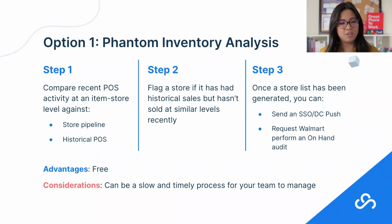Another thing to think about is that when you are reliant on Retail Link, you're reliant on their data, which is one of the reasons phantom inventory happens. And secondly, I'm preaching to the choir, I'm sure, but this can be a slow and time-consuming process for your team, because you have to go in, pull the data, analyze the data, make judgment calls, write SSOs, and so forth. So like Rick mentioned, it's definitely an option, especially if you are newer in your Walmart journey. At the very least, this is a really great place to start.